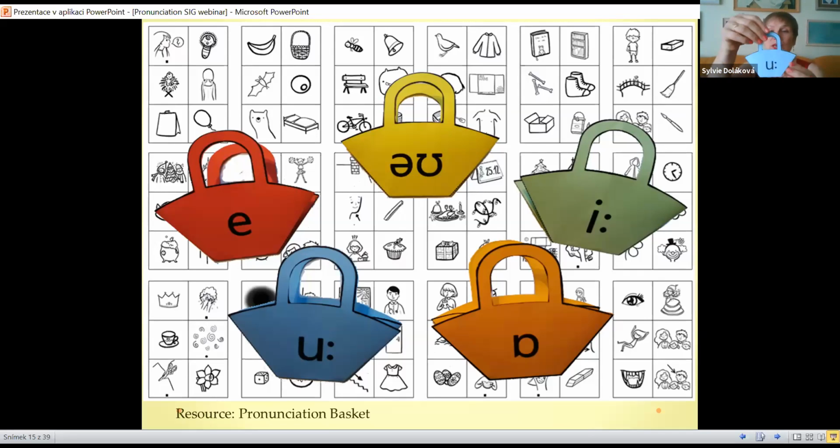Then we can have a blue one or any other different ones. Of course, we can use pronunciation baskets with consonants. Here, it doesn't depend on the color, just they have to be careful about the sound. It's fantastic, and the children simply love it, and the teachers do too.